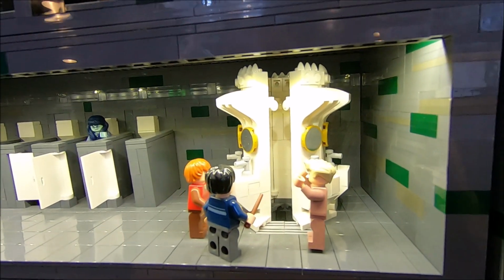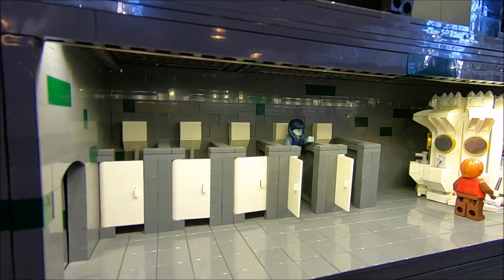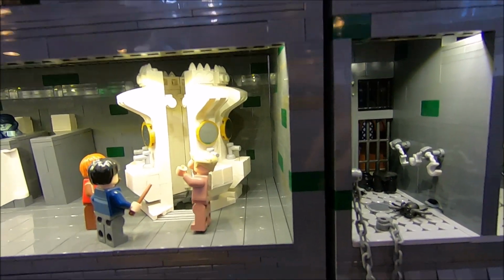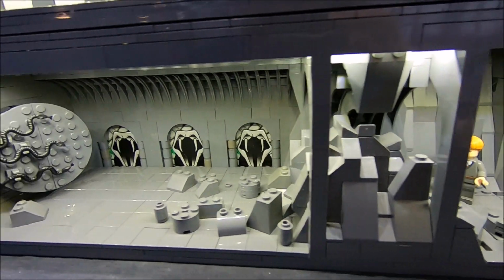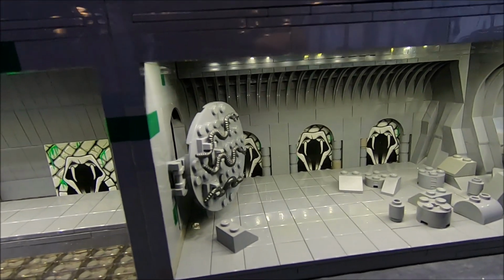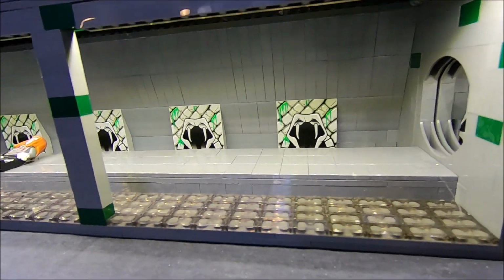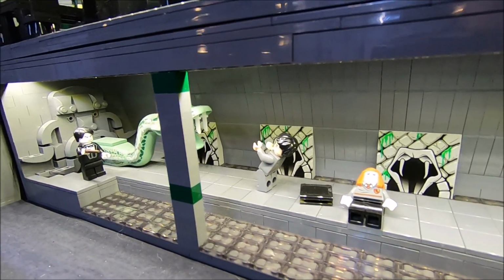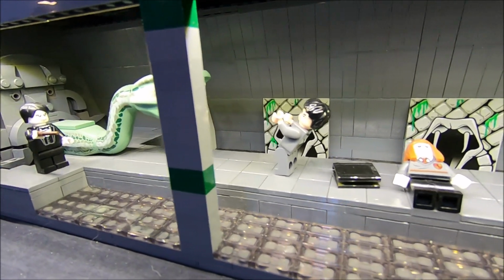And here is the scene with Moaning Myrtle, Harry, Ron and Hermione getting down into the Chamber of Secrets, getting through some fallen rocks. Yeah, that's where that professor tried to erase their memory. And here is the basilisk with Tom Riddle, Harry and nearly dead Ginny.